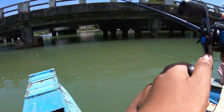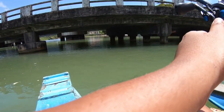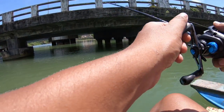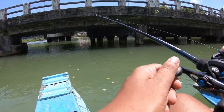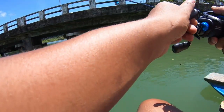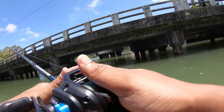Happened to all the fish. Had to strike instantly. Nothing. Fish. They're in the deep.